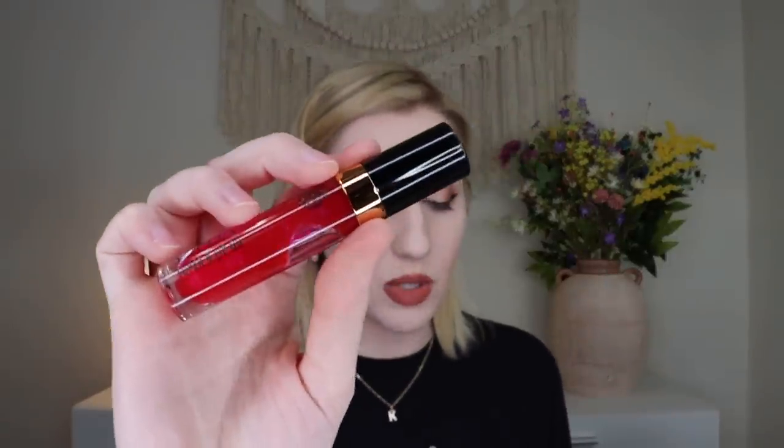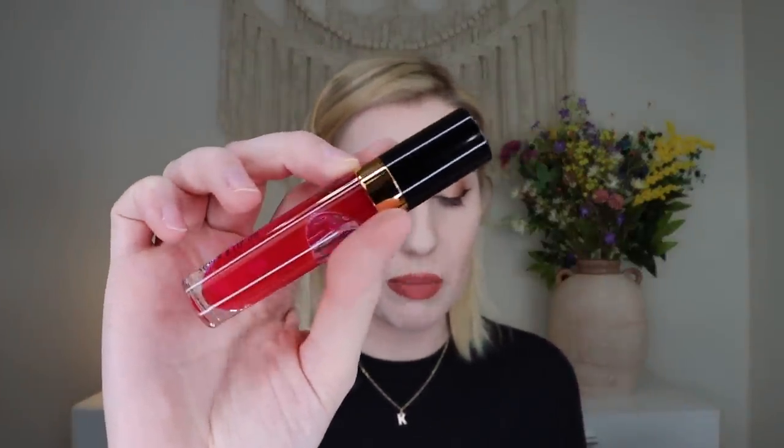Then we have something from Yanza. This is their Super 8 Lip Oil. It does look like you could have gotten different shades. I don't know which one I have, so let's open it up. Okay, so I got mine in Pink Shine. There's a kind of reddish looking one here too. So it is a tinted lip oil infused with a powerful blend of 8 super oils for mega moisture, nourishing shine, and even color in one swipe.